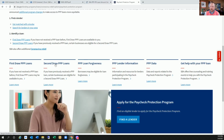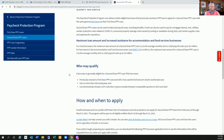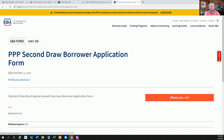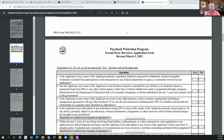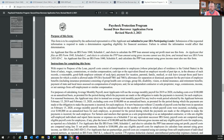We're now talking about second draw because we want to focus in on this requirement for the 25% decrease in gross receipts. Now, we have two different applications here. However, on both of the applications, it is the same requirement of the gross receipts reduction. So if we look at the second draw borrower application, and I'm going to go ahead and enlarge this for us, it shows us on this form down here the definition of the gross receipts.